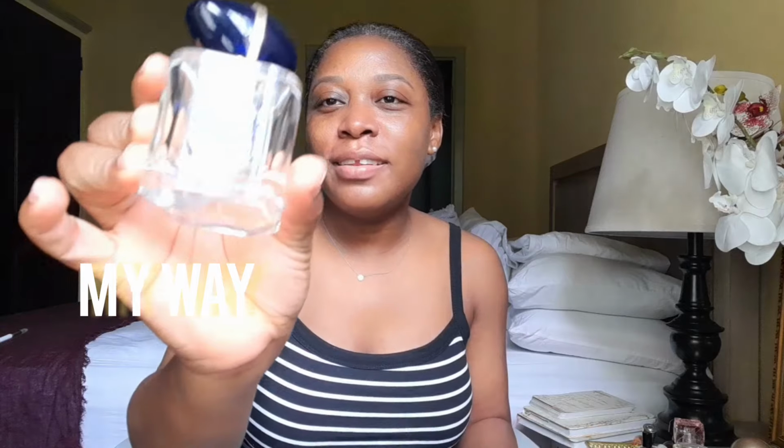Next up, we have Giorgio Armani My Way. This scent, I'm almost out of it. I don't think I'm gonna rebuy this. It was not really my favorite. I have had this for about 15 months, a year plus. So I kind of wanna go through it already because it's not my favorite.